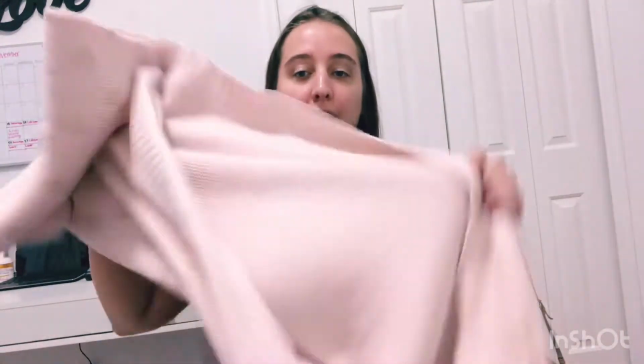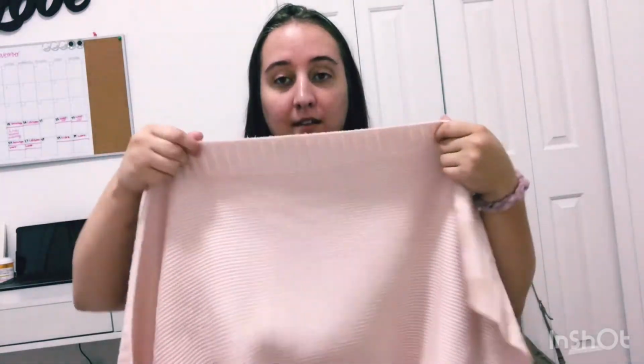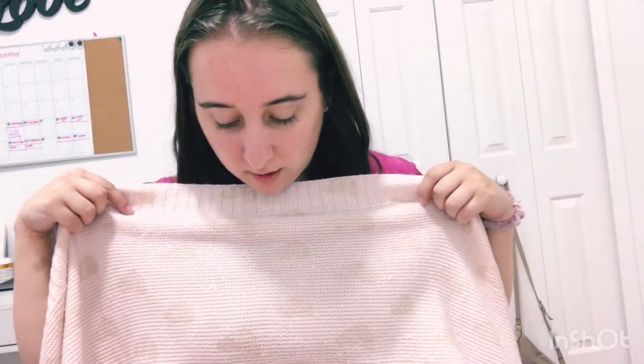So the first blanket I'm going to show you, this is from Target, and it's just a big pink knitted blanket. I love this one. It's very nice and stretchy and soft, but it's not fuzzy. It's really simple. It has these gold hearts all over the place, so this is really good.